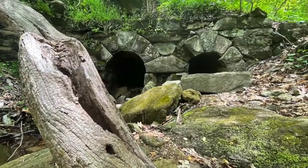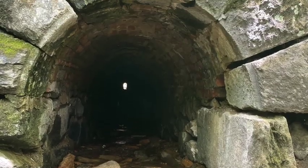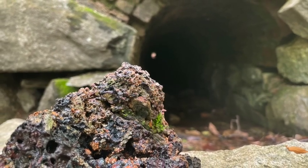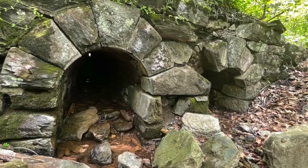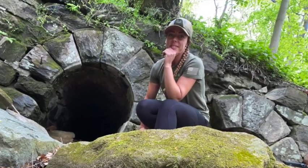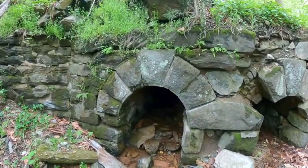These culverts were designed to divert the water underneath the Enola low grade. And I am going to tell you all about this engineering feat referred to as the Enola low grade. Why, the how, and what happened while they were building this engineering masterpiece.